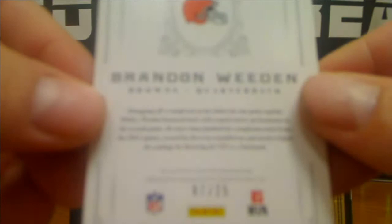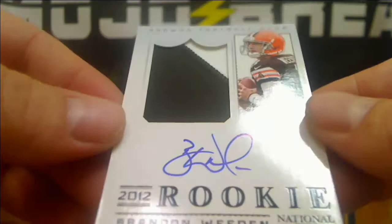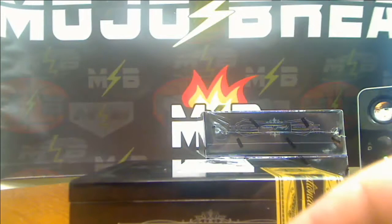Ooh, 7 of 25. Wow, 7 of 25. That's worth a little bit of a boom. 7 of 25. So is that the black pair? What's the parallel number on that? And it's the one you want, too. Yeah, wait till next year. No Colt McCoy, so he's going to get another shot. So he has one big week. He could probably might be able to sell this for $400 or $500 if he has one good week.